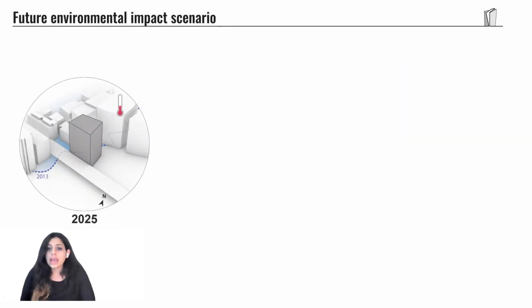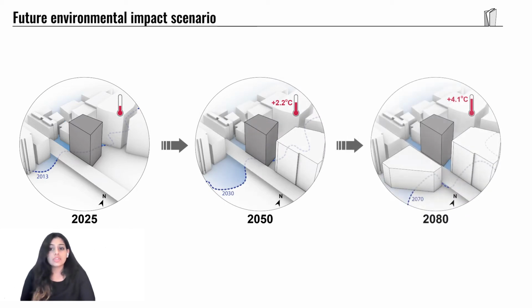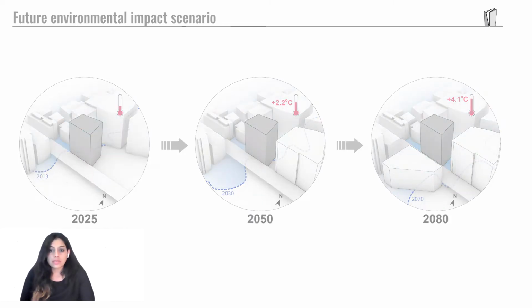Given these changes and their significant impact on building performance, this office building was designed with these future environmental changes in mind. For the building's lifetime from 2025 to 2080 or beyond, the projected scenario for this site includes urban development on the eastern and southern side of the plot, a rise in temperatures of about 4.1 degrees Celsius, and an increased flood risk as time progresses.